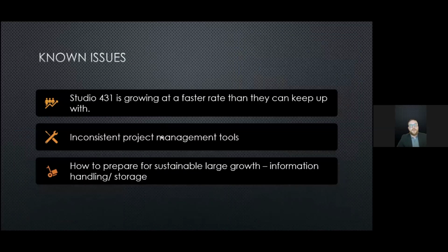Some of the known issues within Studio 431 that were brought to us at the beginning of the project include their rapid growth. Studio 431 is growing at a faster rate than their current processes can keep up with. Next, Landscape Forms Studio 431 did not have a consistent, concrete, and repeatable process. Lastly, coupling those two together, the Studio 431 department was unable to sustain their large growth from an information and processing perspective. I'm now going to hand it over to Ben to talk more about the project scope.